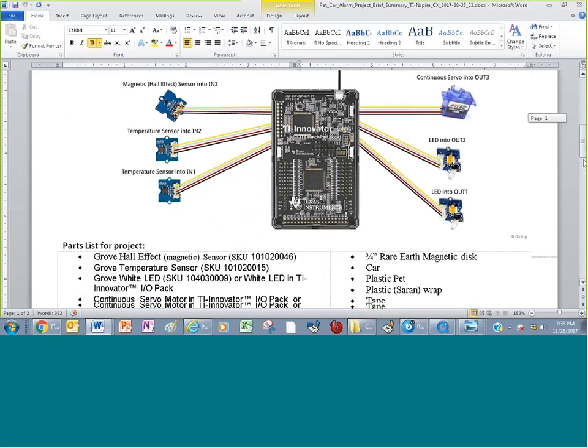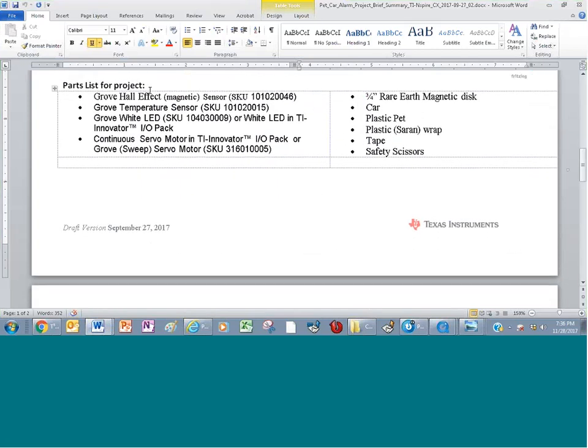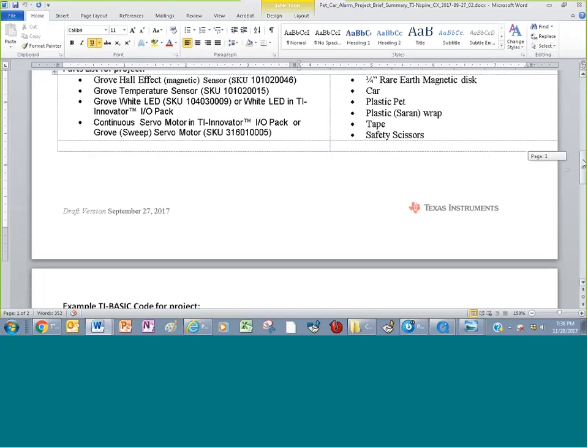This shows you the configuration for the sensors and the hub. This is a parts list for your project. We don't sell this stuff. I mean, we don't sell anything, actually. You need to go to a dealer to get a TI handheld or an Innovator hub. But we gave you the part number for each of these sensors, so you could do a Google search and find the best prices. Like I mentioned before, they're very inexpensive.